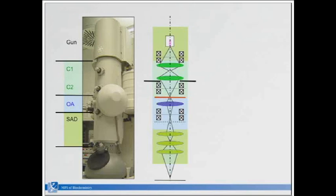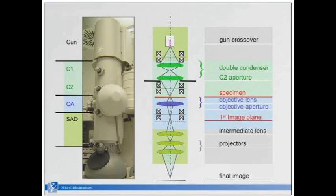You have an objective area, where in this case you have the objective aperture here, and you have the projection chamber and the projection lens system. So you have 3 systems of lenses and 3 systems of coils. And these coils, these beam deflecting coils, are very essential. And Hans Herbert, when he talks about alignment, he will talk a little bit about these coils, I guess, because they are very essential in all the alignment and tuning steps of the microscope.